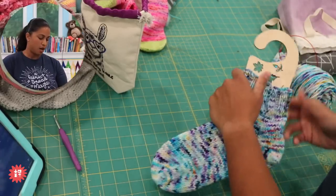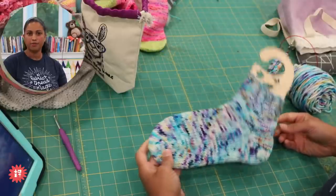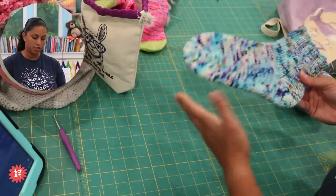They have a ribbed cuff here. And I made this sock in like a day, right? Like 4 hours or something. It doesn't take long because the yarn is thicker. You're using larger needles and you're just cranking right through. And a lot of it is just plain stockinette.